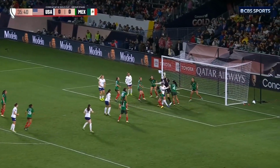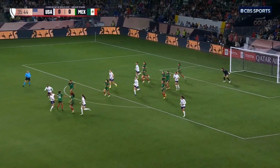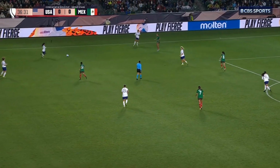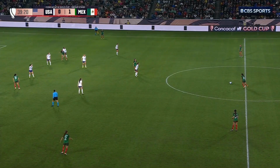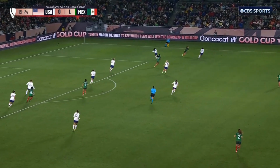Coffee does look towards that back post, just able to punch it away as Barreras. That looked like a handball. Yeah. And the opener against Dominican Republic did not play against Argentina. Good bit of combination play. Just CONCACAF qualifying has scored against this U.S. squad.